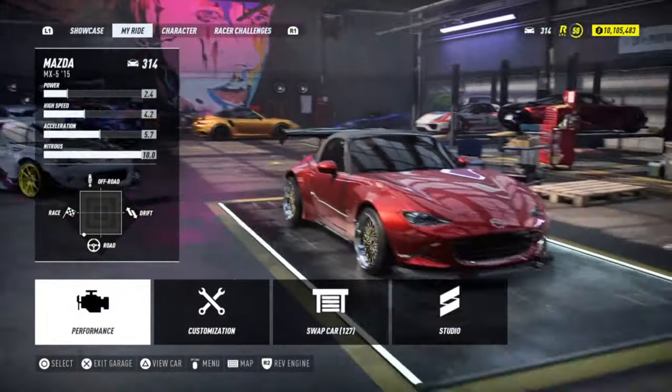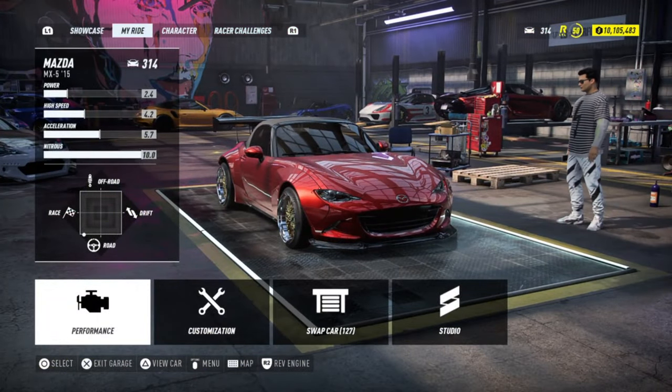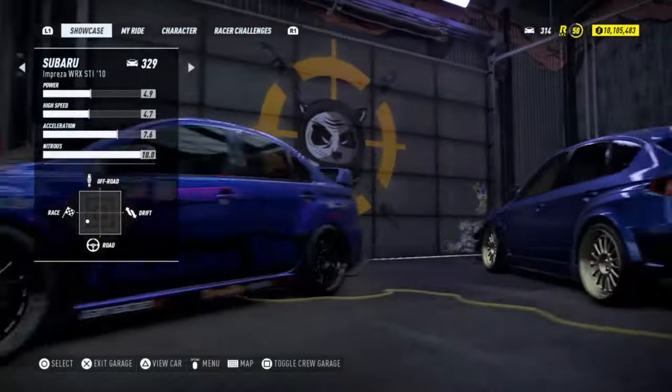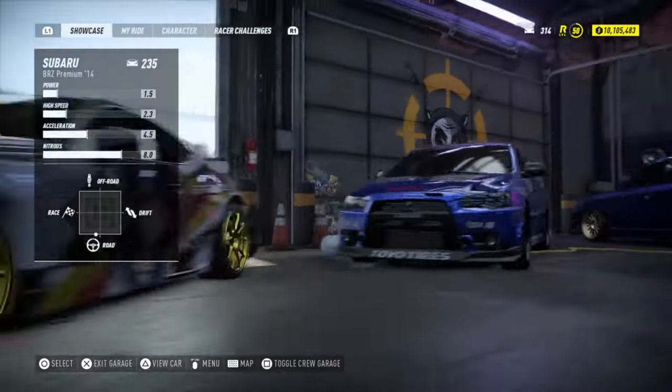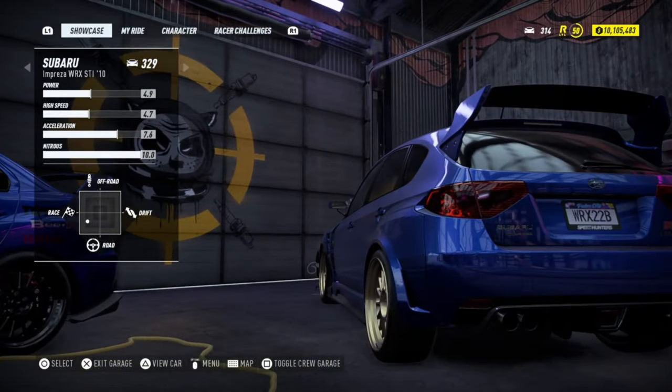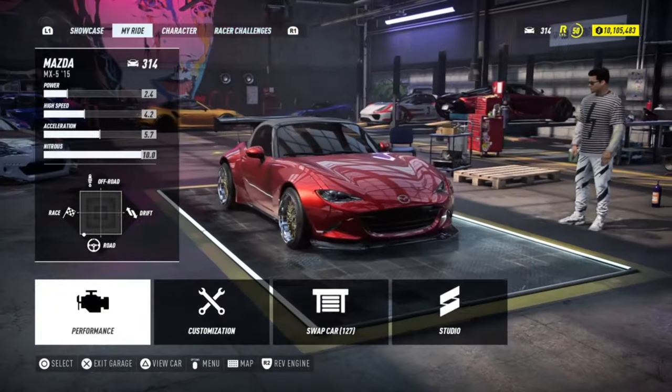So I've got to test all these cars. For the first time, I've got to drive the Roadster, and then all these cars. There are only two Subarus in this video: the BRZ Premium and the WRX STI. This Impreza WRX STI. So let's get started.